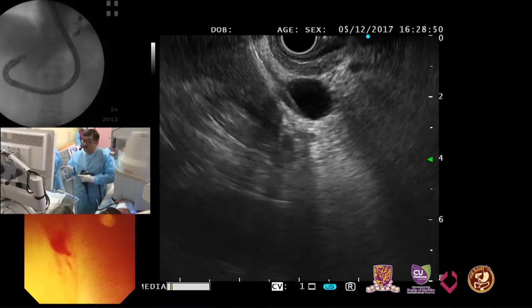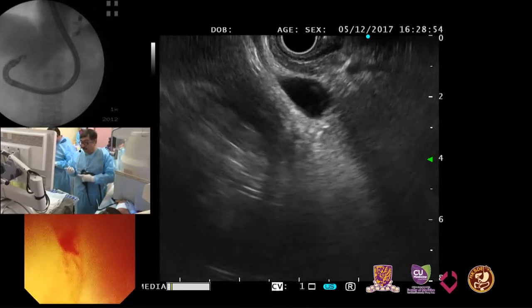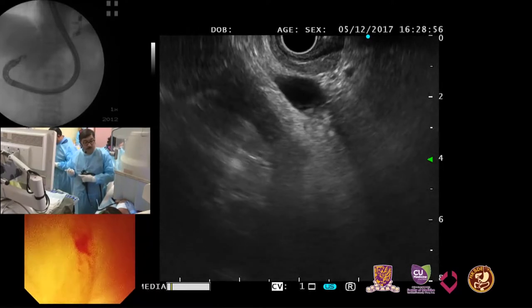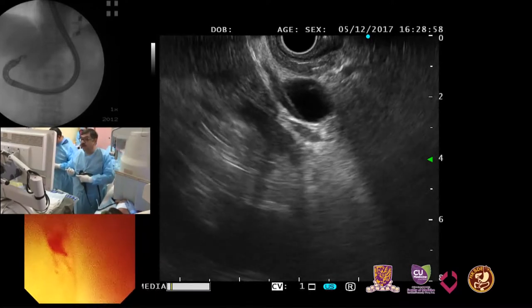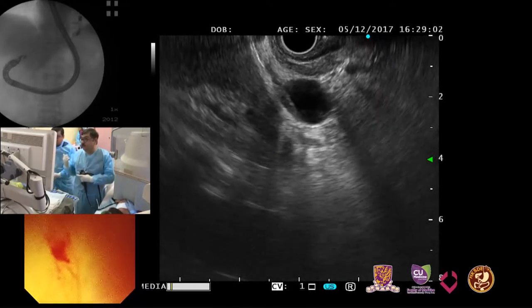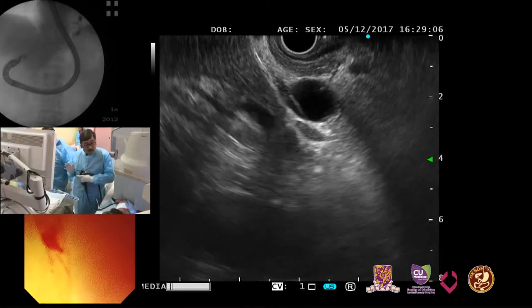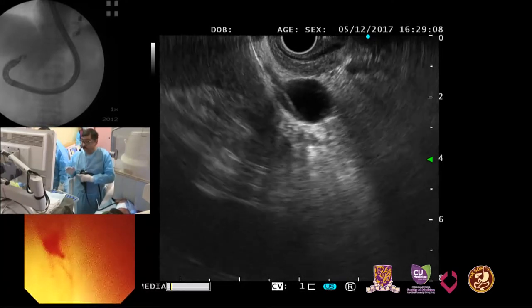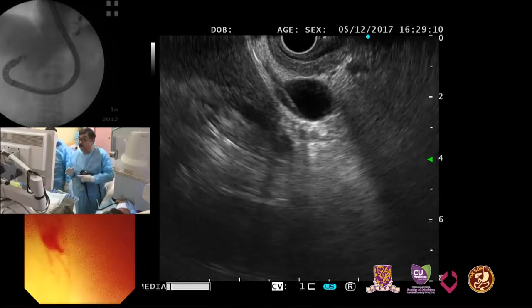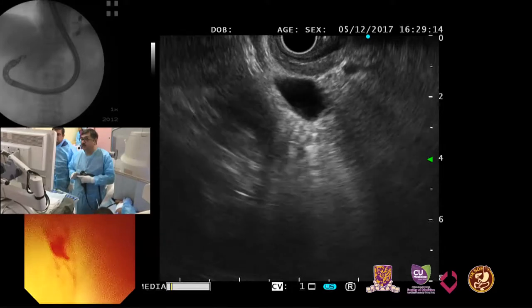So it is extremely important that you position your scope well before you puncture. So if you puncture with your scope looking towards the hilum, you will really need an expert like Shehzad to manipulate the wire. So don't do that. Try to find a good position where your needle is looking directly towards the papilla. Then it becomes relatively easy.